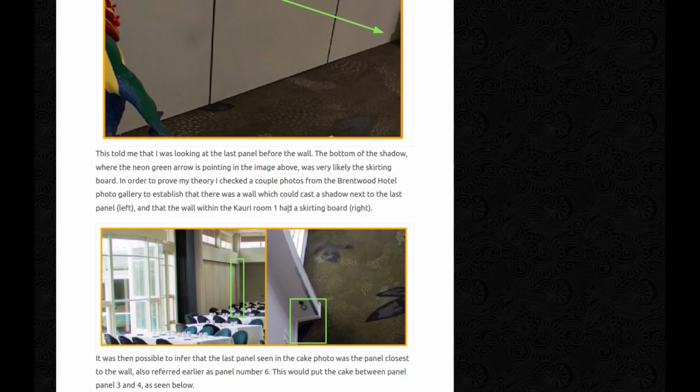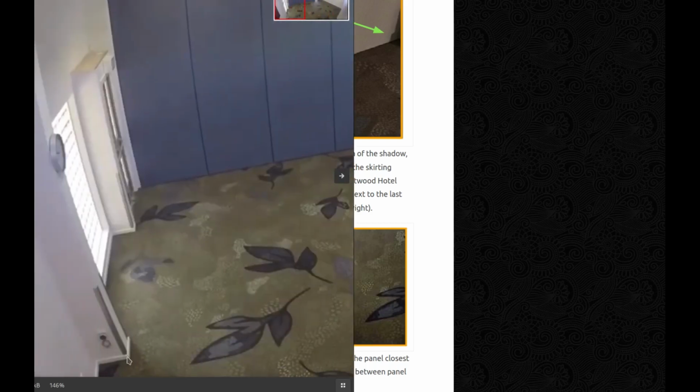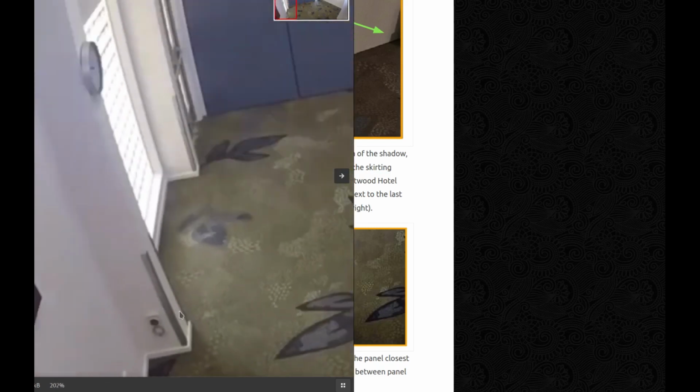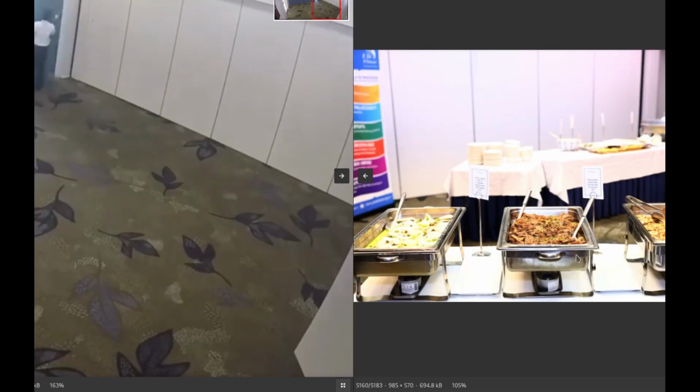And that the wall within the carry room 1 had a skirting board. Look at that, there's a skirting board, and you can see that, there you go, there, zoom, there you go. There was a skirting board that would go around the entire section and very likely went all the way there to this bit at the end of this one.